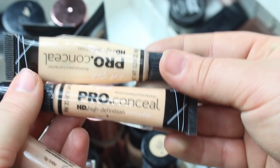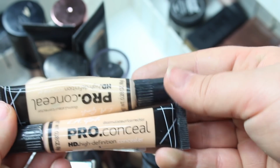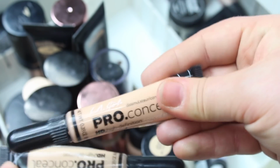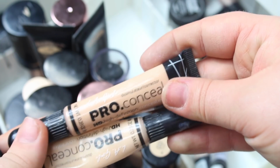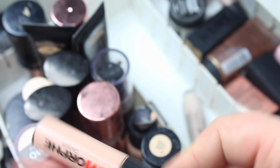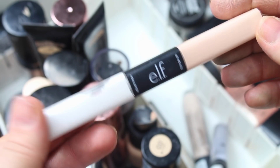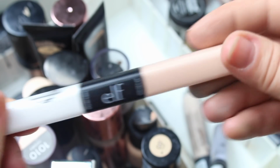These are from LA Girl. I bought these years and years ago off eBay. Never used them. Can you see, this is hardly used. This I've used, but they are like 4 years old or something. So I'm gonna declutter those. I'm also gonna declutter this Morphe concealer because I absolutely hate it. And the same with this e.l.f. one. This is supposed to be a highlight part, and this is supposed to be a concealer part. Absolutely horrible, both of them.